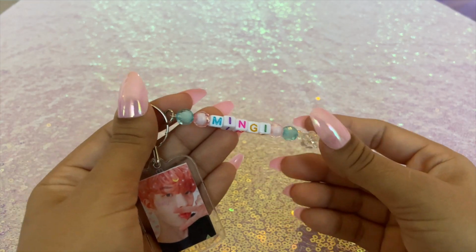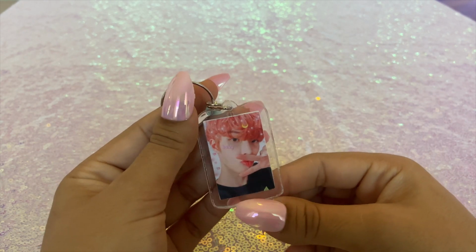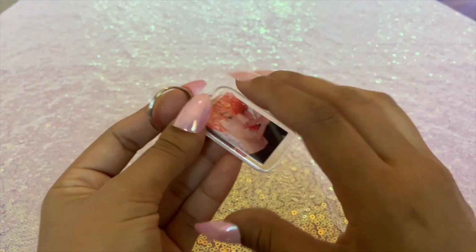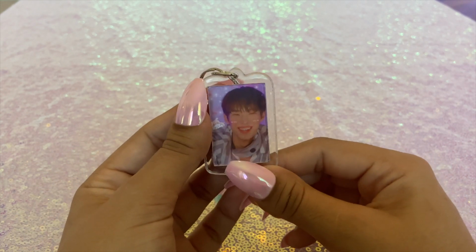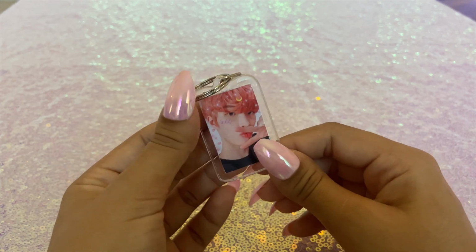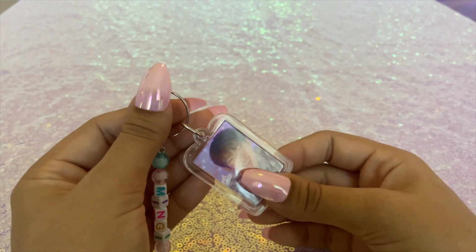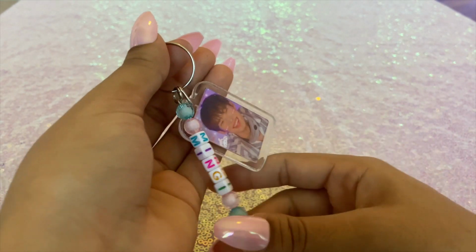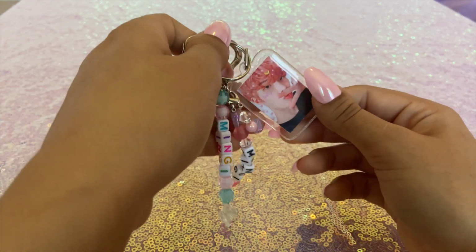Another Mingi keychain because you simply cannot have enough Mingi keychains. Honestly, I feel like I just want to buy them all. So it says Mingi in cute little colorful letters, and then I got to choose my own picture. This is actually a little edit I made. So, so cute. And then on the other side, there's this other cute little edit I made. I'm so soft for him, honestly. He's such a giant baby. His duality is no joke. He can go from giant big soft baby to just absolutely disrespectful. So yeah, I just wanted to show those because they are so, so cute, honestly.